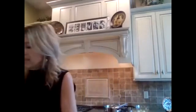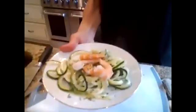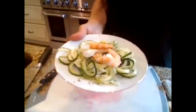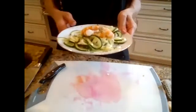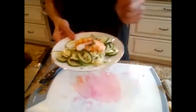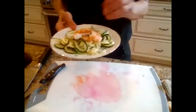And then I had sauteed some shrimp earlier. We have that, and then we'll just add a little bit of parsley on this. Makes a real nice little dish there. So we have our zucchini noodles, we have some sauteed shrimp, a little bit of fresh parsley on top. I would definitely recommend some Parmesan cheese or anything like that. Makes a nice little product.